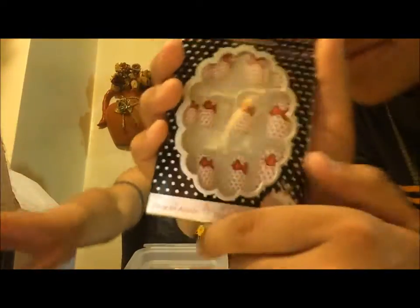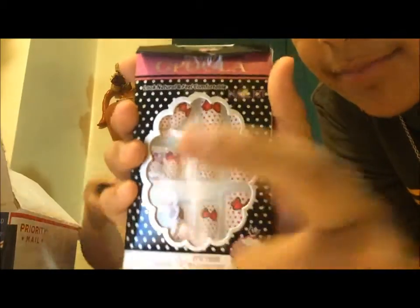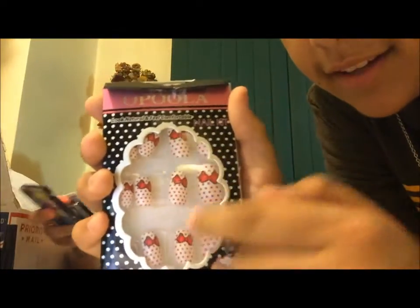A nail kit. That is cute. Okay, you show it to the people. Alright, he wants to show it to you guys. They have bows on it. You guys can plainly see that. So these are the contents of my beauty box, and they all fit perfectly inside this gorgeous container.